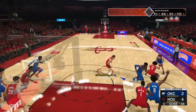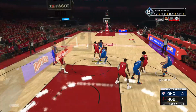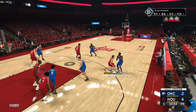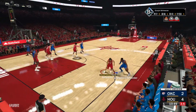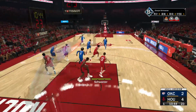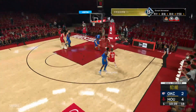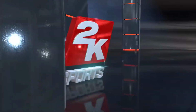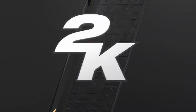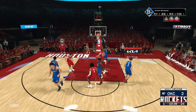Now here's Giddey. Pass to Dort. Here's Gilgeous-Alexander. Down to 5 on the shot clock. Smith with the rebound. For Houston, they've gone 2 of 3 from the floor. Oklahoma City foul. Josh Giddey. First personal foul. First team. Free throw good. Green. At the line for Houston. And both free throws good for Green.